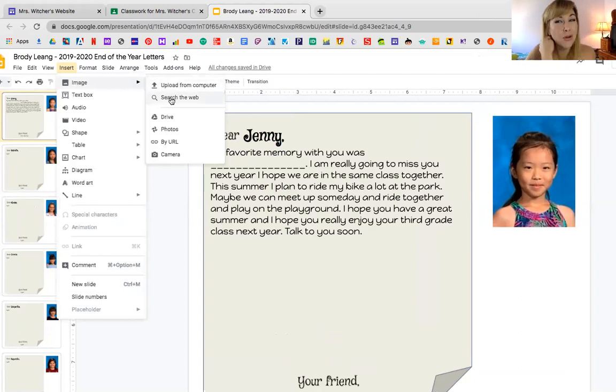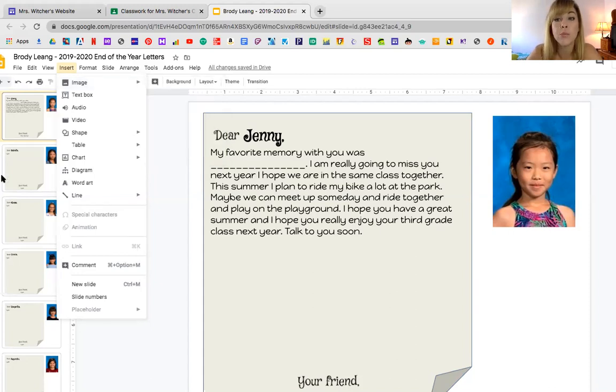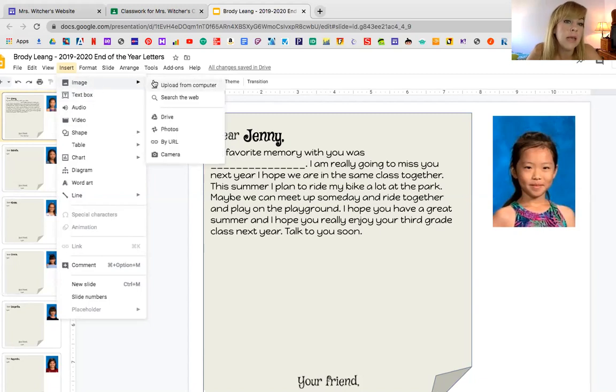Now your computers are safe protected, so it has to be appropriate searches. Keep in mind, you guys are still using the district computers, so anything that's inappropriate will show up to the district, and Mr. Marco is aware, so please be very careful what you're searching, okay? So I'm gonna go to insert images. Maybe I want to go to search the web.